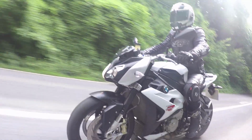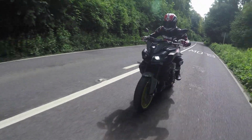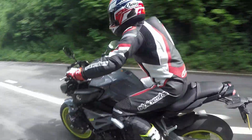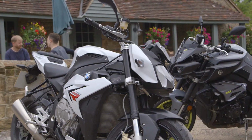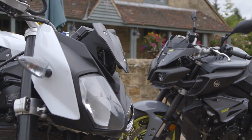These two bikes have been itching for a dust-up since the Yamaha was launched in May. It's two super nakeds using a sports bike engine and frame, both detuned from about 200 horsepower to 160. They couldn't be more closely matched. It's Yamaha's MT-10 and BMW's S1000R.